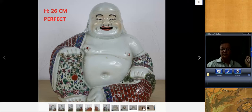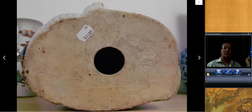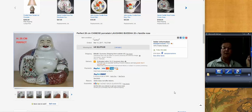The famille rose enamels are done here. These are very popular with Chinese collectors. Here's a picture of the base, this impressed seal mark. The hole in the bottom is very typical of these, the way they're made. Nice piece, and it did pretty well. The prices on these also seem to be maybe softening a little bit. This was only $2,000. We've had some similar to this, maybe a little bigger, that brought quite a bit more. So you want to keep an eye on that space to see how these do in the future. But it was a nice example, and was sold by a dealer over in Germany that we follow.